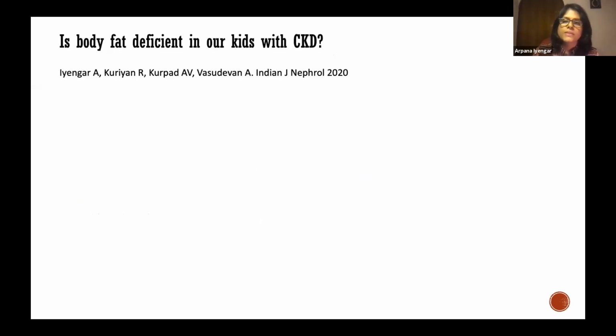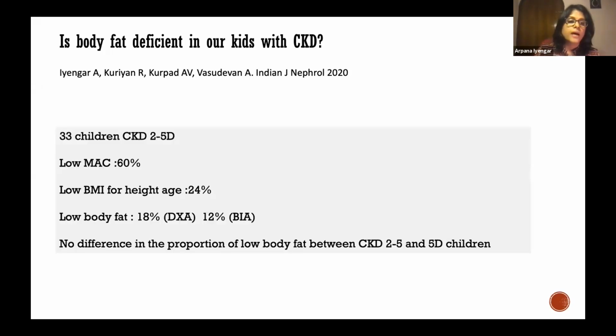This is a study that was again conducted in our center and published last year. We studied this in 33 children with CKD 2 to 5D, and we observed that 60% of them had low mid-arm circumference. That means they were malnourished. But is this because they have low body fat, or is the body fat preserved in children? That is what we wanted to study.